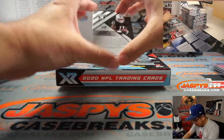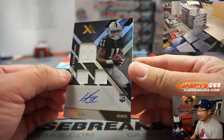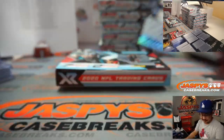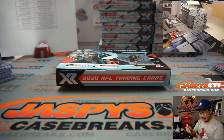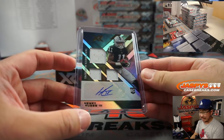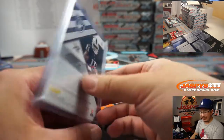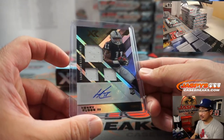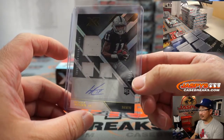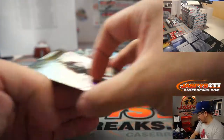And behind Damon Arnett is his teammate, Henry Ruggs, triple relic and autograph. Nice, to 75, having him back in the lineup a couple weeks ago against the Chiefs really made a huge difference. Darren Porter, right below him, has the Las Vegas Raiders. I think he had a touchdown catch at about 70-some-odd yards. There's Damon Arnett right there as well.